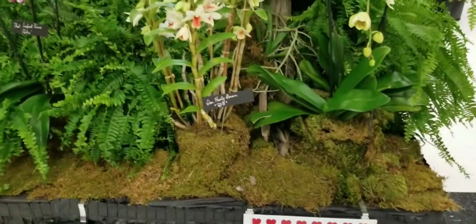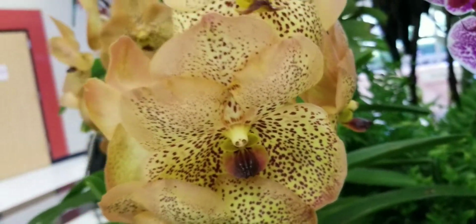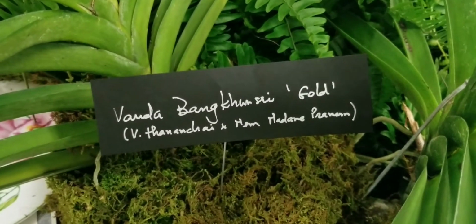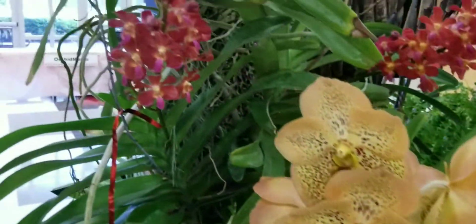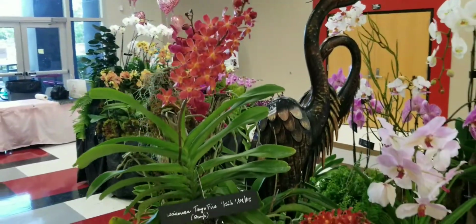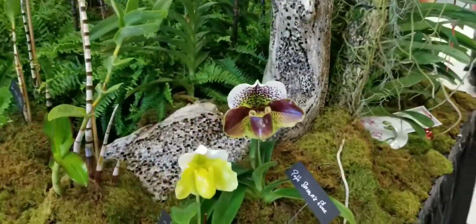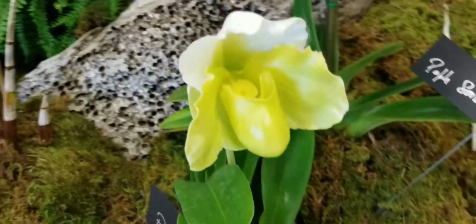B&L Orchids. Love the guy, love the business. Amazing Vanda land. Here's an example for you. And this one is called Vanda Banku something gold. Tango Fire. Oh, I love his driftwood. Beautiful. And there's a couple of paths, larger ones that are called bulldogs. Look at that driftwood. Oh, yum.